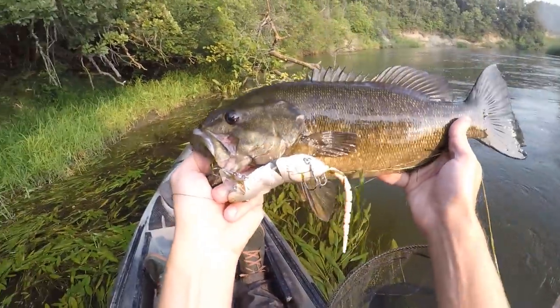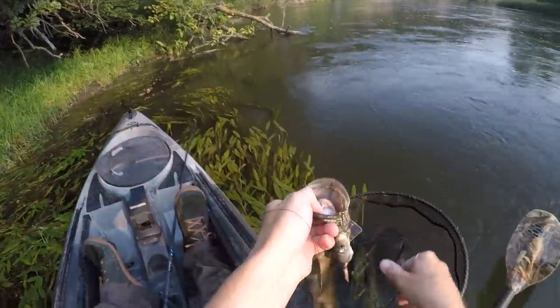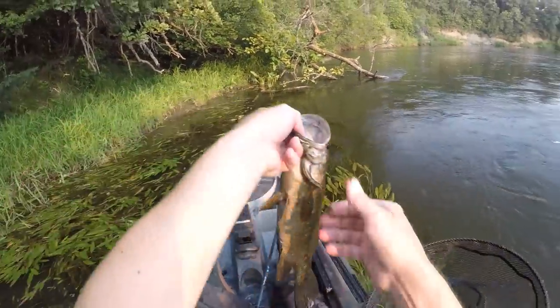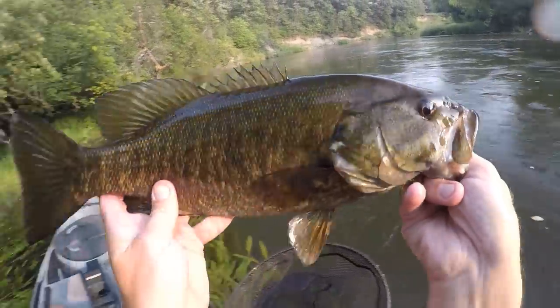All right, check that one out. Third fish of the day on the rat lure. Man, he absolutely smashed that rat. Beauty of a fish.